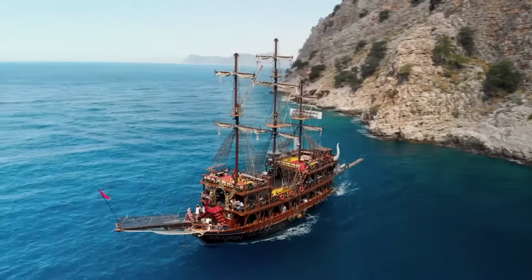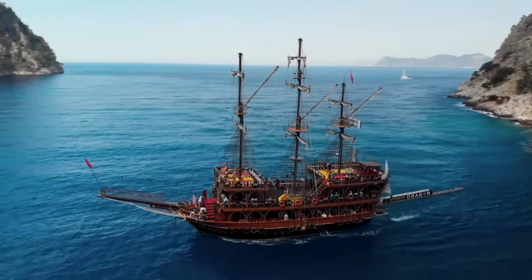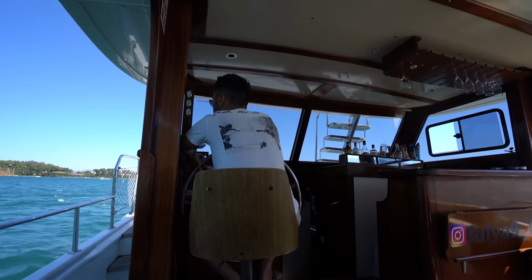Having said that, I've also been on the bigger boat trips. What I will say is they can get a little bit overcrowded. It just depends on what you're after. Different companies do different things, so just have a little shop around. The company we use for the yacht is called Aqua Yacht Fetia. You can find them on Facebook or just have a little look on Instagram.